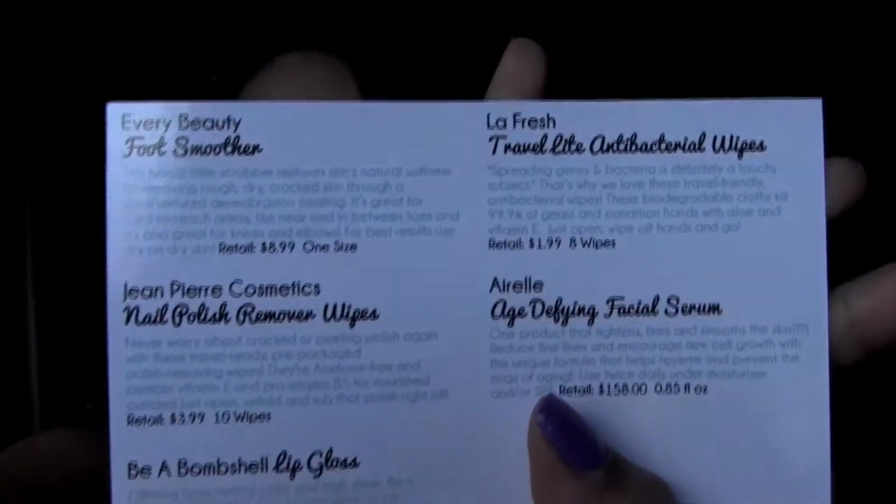I got my Beauty Box 5 in the mail and I haven't opened it up, and I've had it for a few days. I don't know what's inside this month, so let's go ahead and see what it is. All right, the card, and here's everything that's inside the card. I'll look it up as I edit it, and I'll go ahead and put the prices of everything if I can find everything.